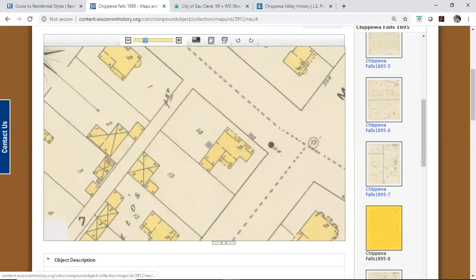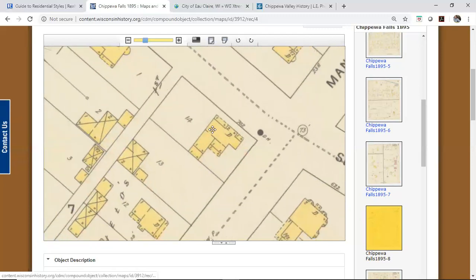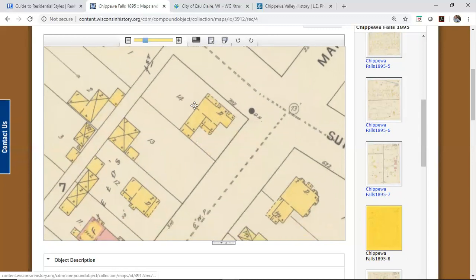These maps are a really, really great way to understand how a house may have changed over time. So if you carefully compare the outline that you see here with what you know about a property today, you can understand, has this building changed from its appearance here in 1895?